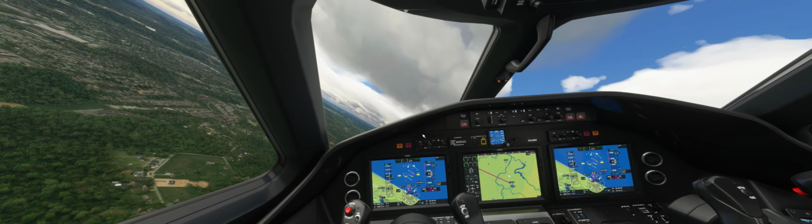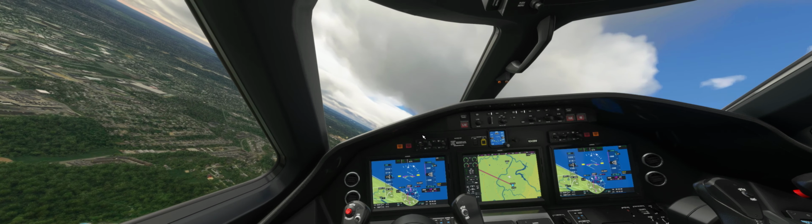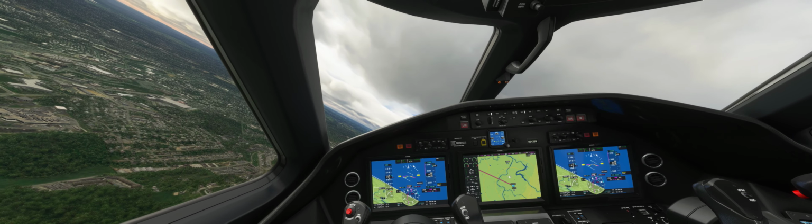Clarksburg departure Cessna November 343 Bravo Whiskey is passing 2,600 feet, climbing 12,000 feet. Cessna November 343 Bravo Whiskey Clarksburg departure altimeter 29.96 continue to Alpha in the Romeo as planned.